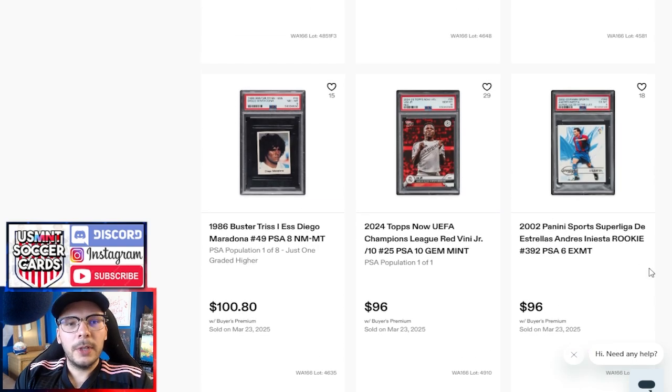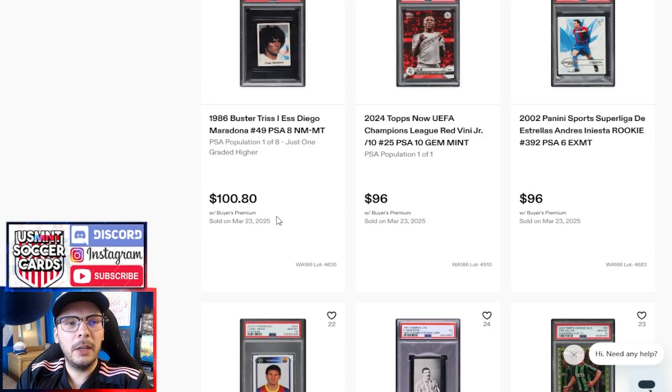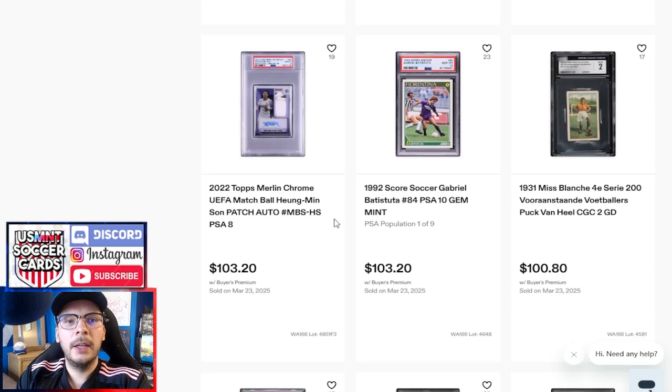This PSA 6 sold for a decent amount, considering some recent eBay sales of these stickers. I think a 9 on eBay recently went for under 100, so a 6 doing 100 is pretty high. Beyond that, out of 10 Vinny from Topps Now, you got this 86 Buster Diego Maradona. I've never heard of that, but a PSA 8, pop 1 of 8, must be fairly submitted, goes for 100, nearly on the dot.